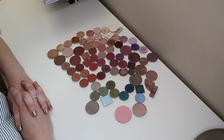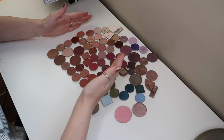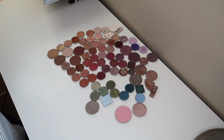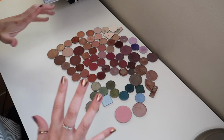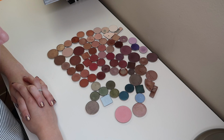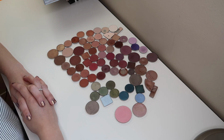Alright, so those are all the shadows we're working with. Looking at them all together, you can kind of see what my favorite tones are over in this side. A lot of pinky purpley, warm toned shadows. I also really like a lot of these tones right here where it's a very light shimmer with a peachy, pinky undertone. My collection is obviously very severely lacking in greens, blues, yellows, even some pinks.